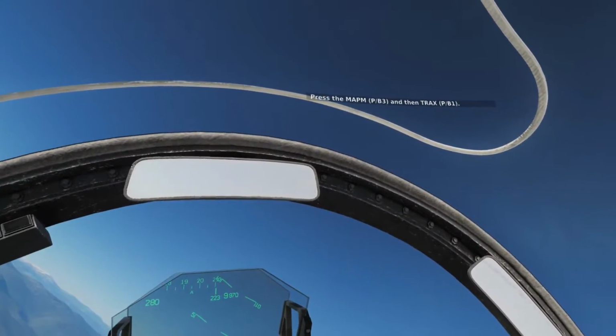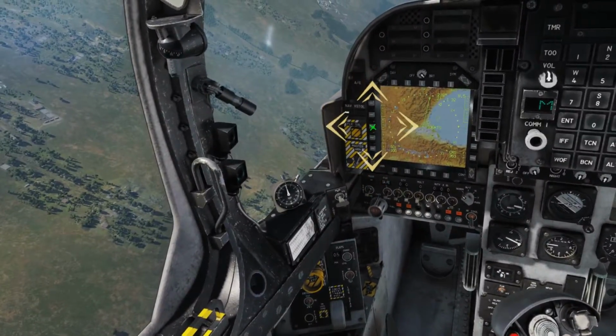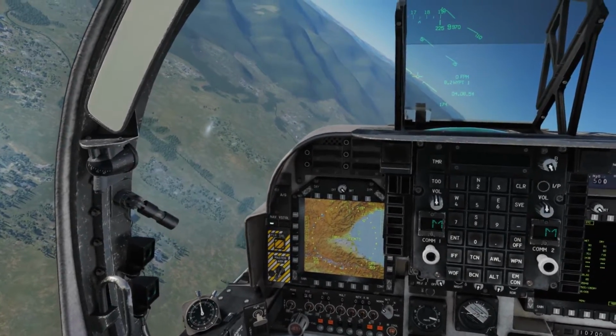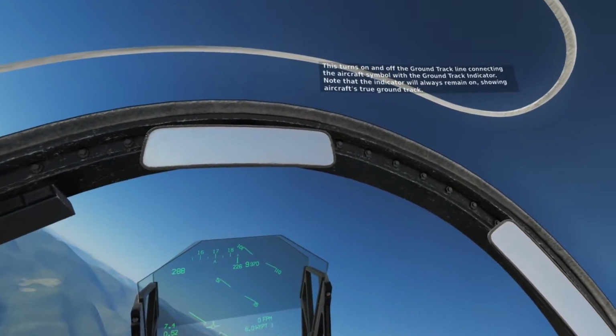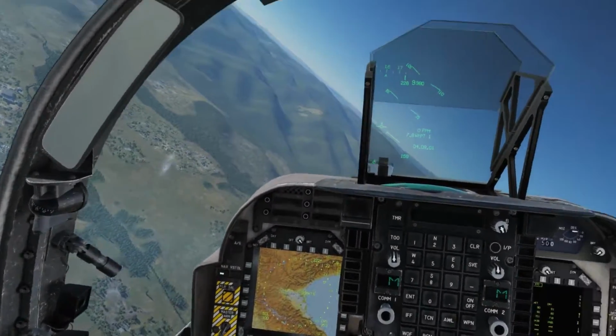Press the MAPM on push button 3 and then Tracks on push button 1. This turns on and off the ground track line connecting the aircraft symbol with the ground track indicator. Note that the indicator will always remain on, showing the aircraft's true ground track.